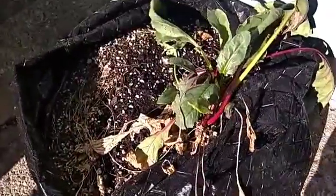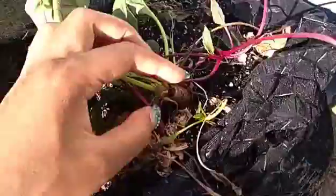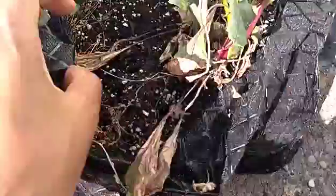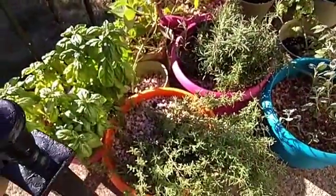Here is my little carrot and radish and beet experiment. I let it get infected with aphids, and obviously it's not doing very well. So I had a very, very small beet growth, but other than that, everything is just dying and dead in there. Here are my container plants.